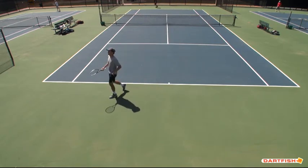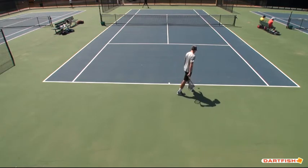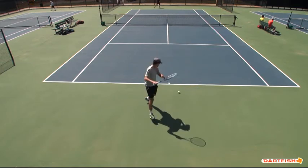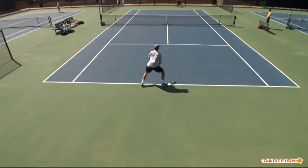Jeff's a pretty skillful player, and given the right setup in the point, he can play some good tennis. And you can see here Pat's keeping too many balls short, letting Jeff get control of the points, and from there, he really was having trouble with him.